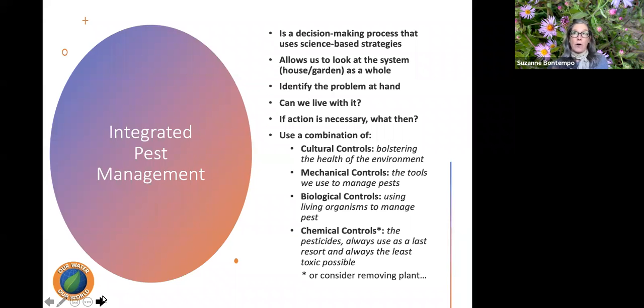Since Our Water, Our World is an integrated pest management educational program, I always like to start by talking a little bit about integrated pest management. Integrated pest management, or IPM, is a decision-making process that uses science-based strategies. In this case, we're going to be looking at the system as the garden, the garden as a whole. When problems come up, we really want to identify what is the problem as opposed to the symptom of the problem. Oftentimes what we see are the symptoms of the problems.